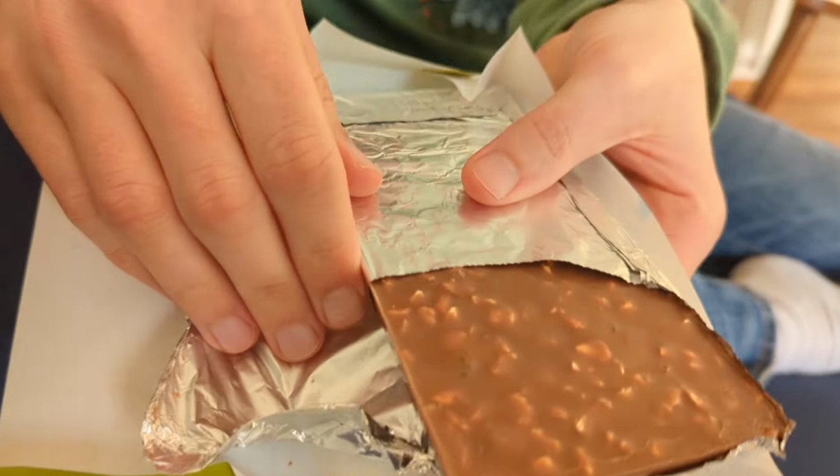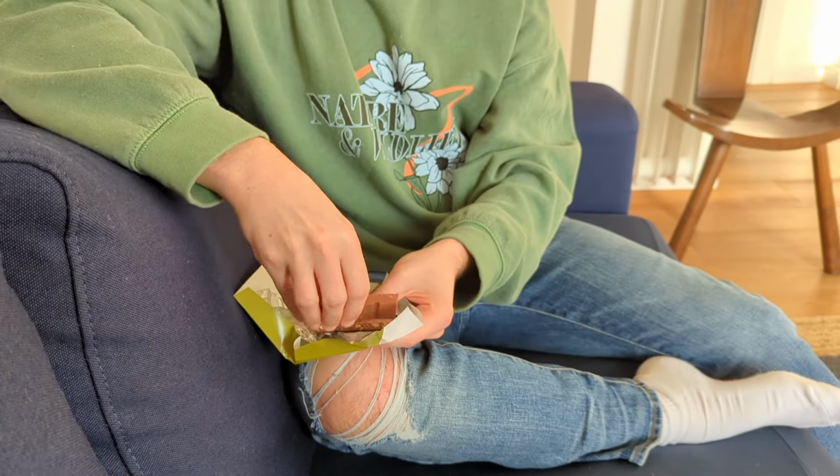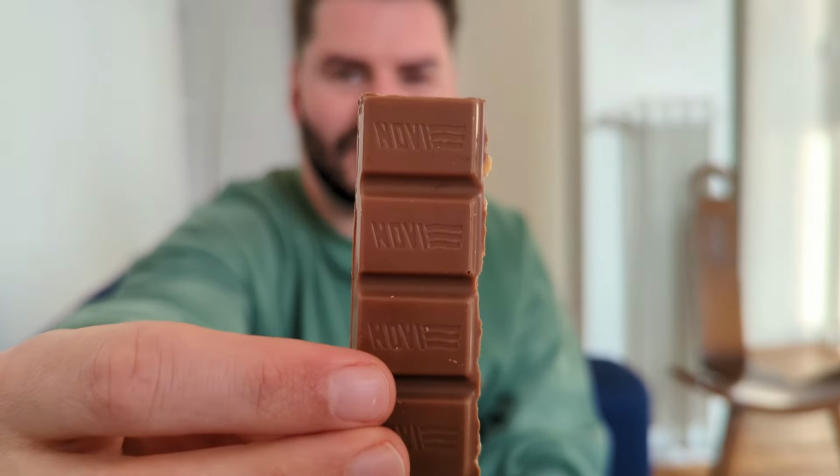Okay, so it is like chunks of hazelnut. You can see the chunks. Oh, it's even got Novi on the chocolate. I like that. Nothing wrong with that. It's very milky in the sense that it kind of reminds me a little bit of Milka, Cadbury. It's definitely on those kinds of lines. So I think you were on the money when you said that it's their version of Cadbury. Lots of nuts in there. You could easily eat a lot of that. Really good.